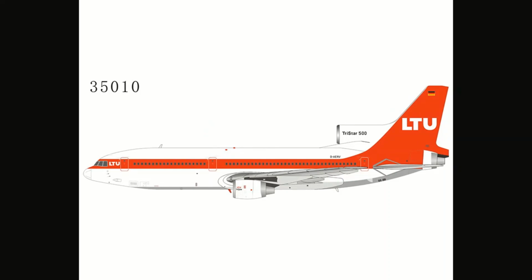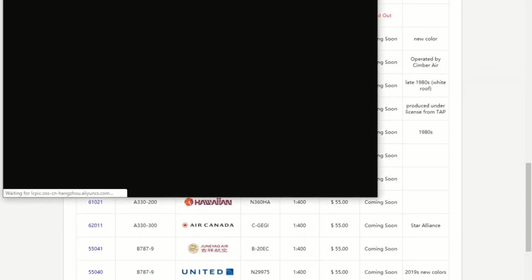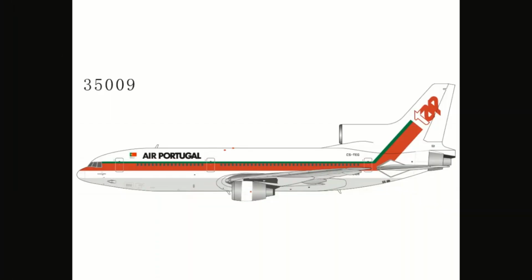Next up, an LTU L1011. It looks like a German airline. Retro, so pretty cool if you're a retro collector. You're gonna enjoy that. TAP L1011, again another retro. You're gonna enjoy that if you have a Portugal airport and it's retro.